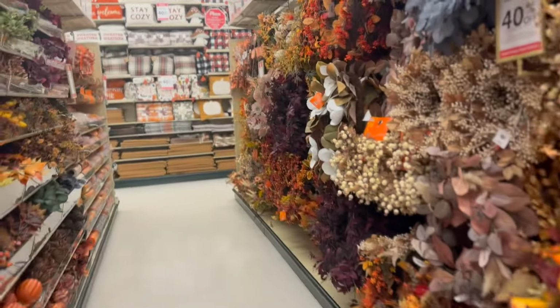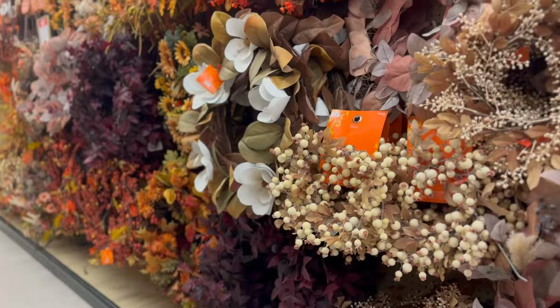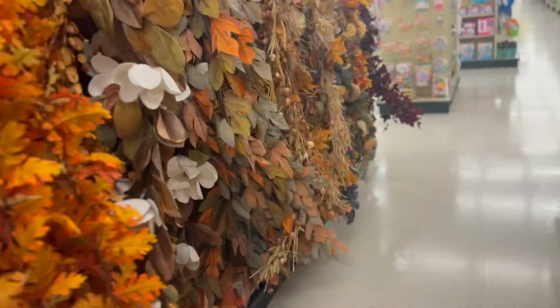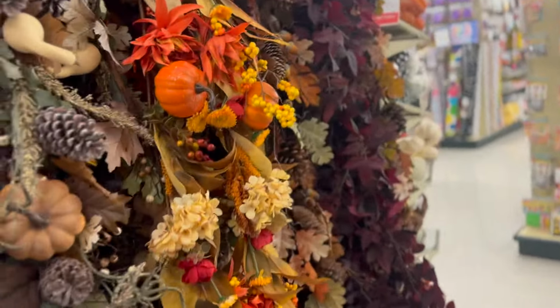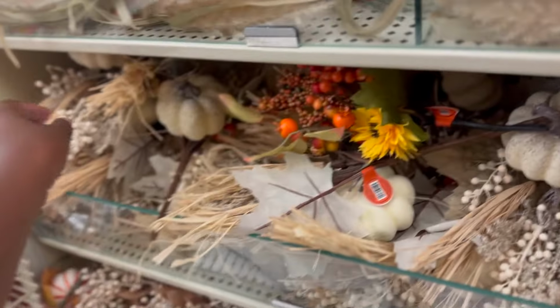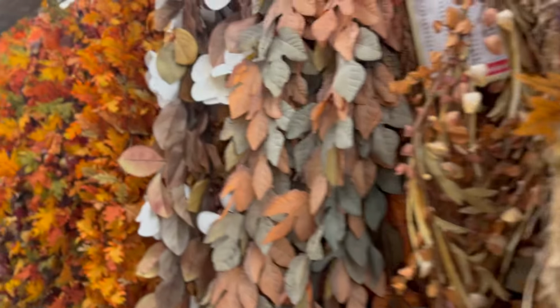Back in Hobby Lobby. I haven't been here in a few weeks, and they have their garland wall packed, but I'm not seeing the garland that I usually like. It's in this form here. I don't know what you would call these little, man. These little, it looks like this, but I don't think they have it. Oh, I don't see it.